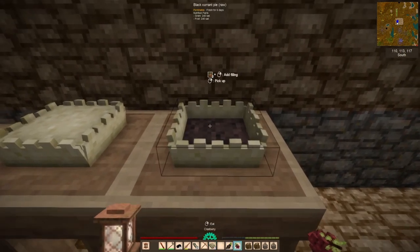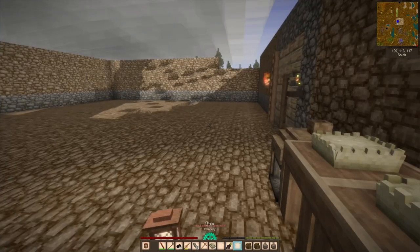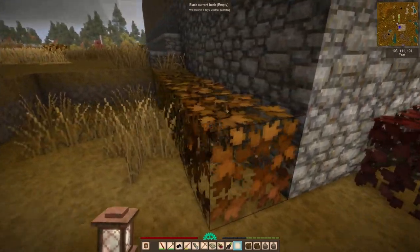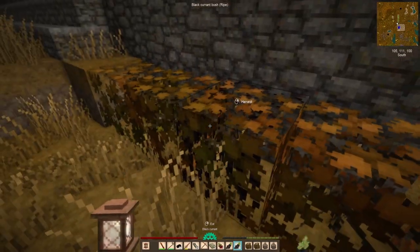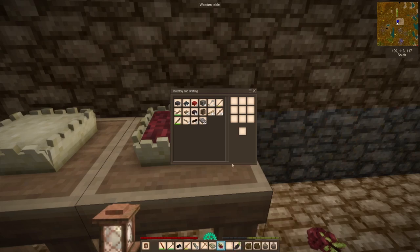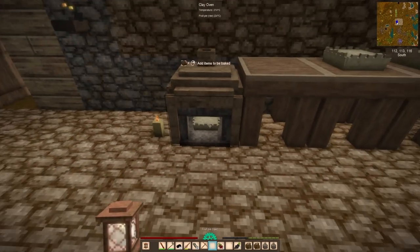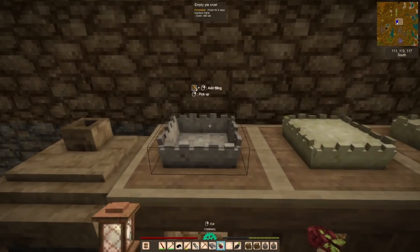So this corner of the house, or cottage, I should say, is slowly going to become a kitchen. You can see I've already opted for having multiple tables so I can have multiple pies in progress. Pies are really cool. They're a really convenient way of putting all of your food into one convenient source. So after you've made your dough, once you've collected your berries, once you've collected your vegetables, it's a good way to just put it all together. You can't mix sweet and savory, but you can mix food sources.